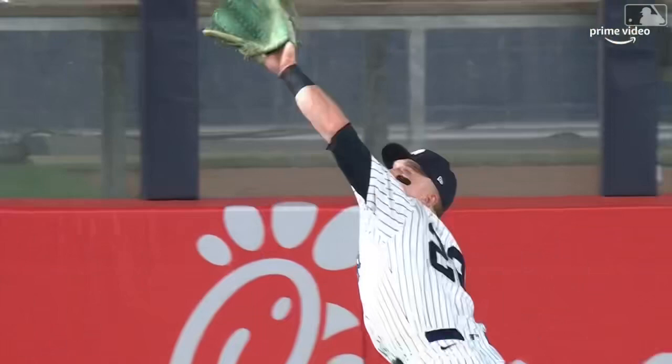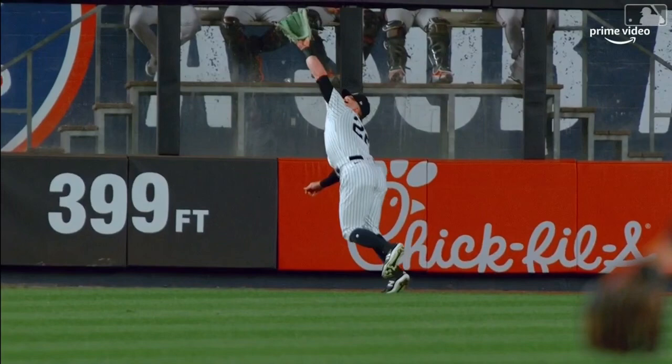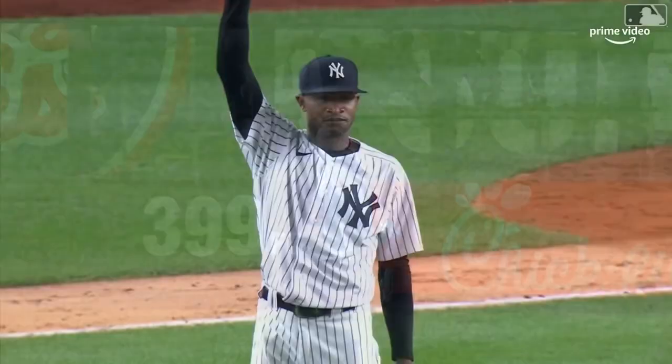Full speed toward the wall and the dive and the catch for the final out of a 1-2-3 inning. Well, he goes airborne and right into the Statue of Liberty glove. Tumbles to the ground and holds on. That's why they got him.